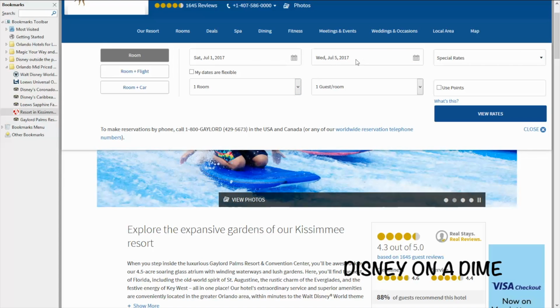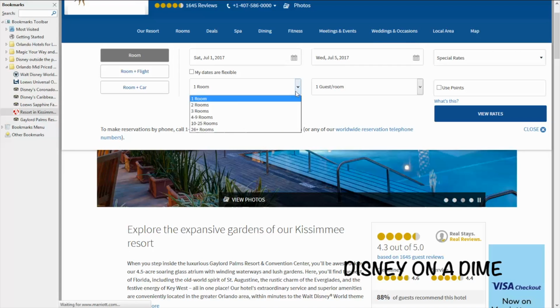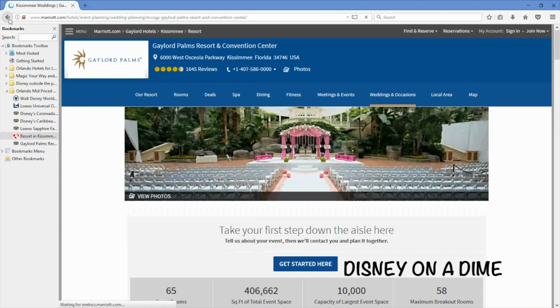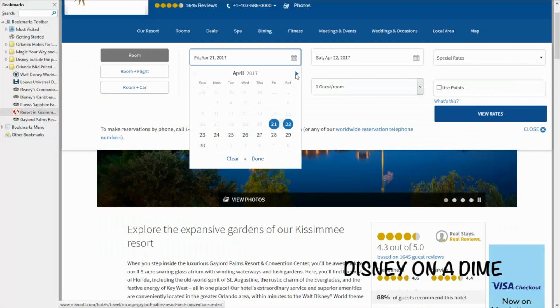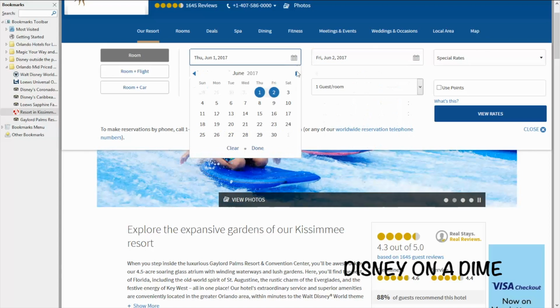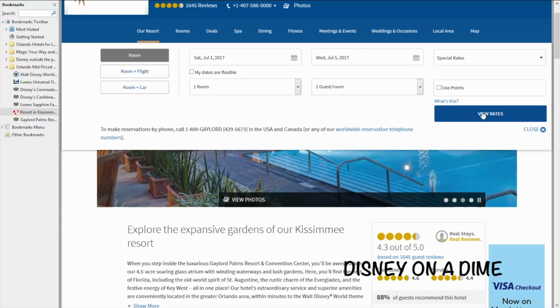So once again, to keep it fair, we're going to plan out a vacation from the 1st through the 5th of July. We're going to look for one room. Let me go back here. So let's put those dates in again. July 1st through the 5th. And again, is anyone going July 1st through the 5th? Let us know below. Now let's see what they got.